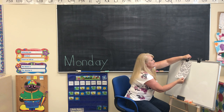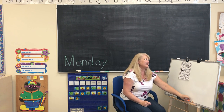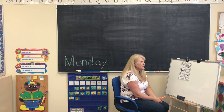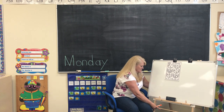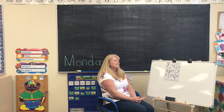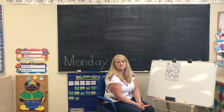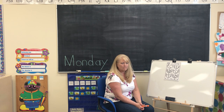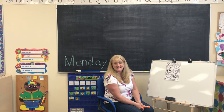And this one, we have to see which number is the right number. Let's move this around a little bit so my friends can see better. There we go. So this is called seed counting. Boys and girls, what kind of seeds are those? Are those apple seeds? No. Pumpkin seeds? No. Sunflower seeds? No. These are watermelon seeds.